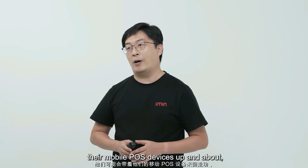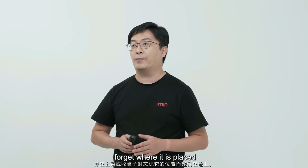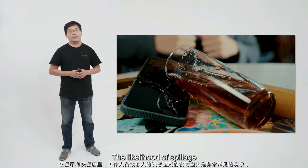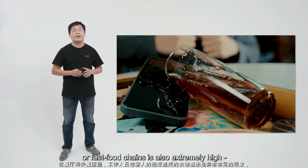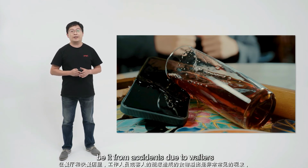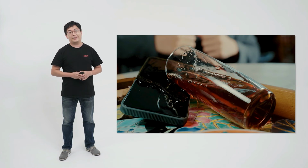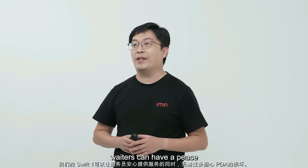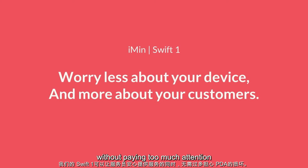They could bring their mobile POS device up and about, and momentarily forget where it is placed, and knock it over while serving the food or cleaning the table. The likelihood of spillage happening in restaurants or fast food chains is also extremely high, be it from accidents due to waiters or simply from customer negligence. As such, having a waterproof device is very beneficial in an accident-prone environment. With our Swift One, waiters can have peace of mind in performing their duties without paying too much attention and care to the PDA.